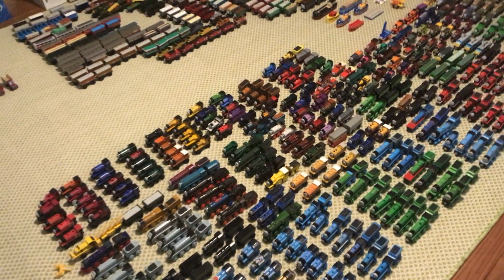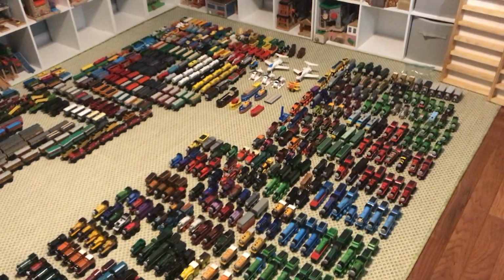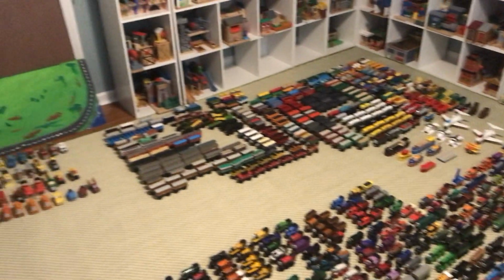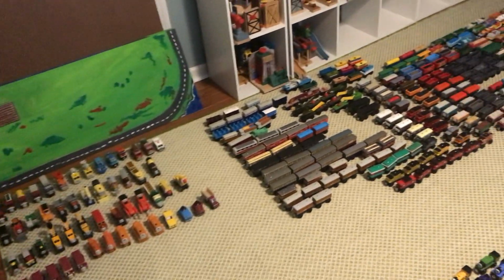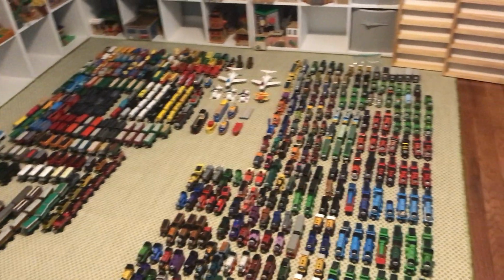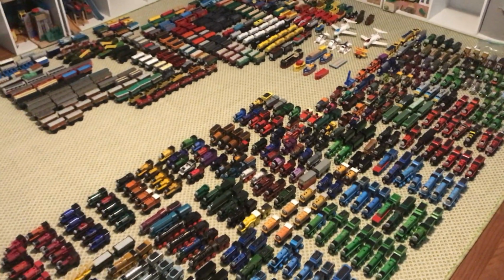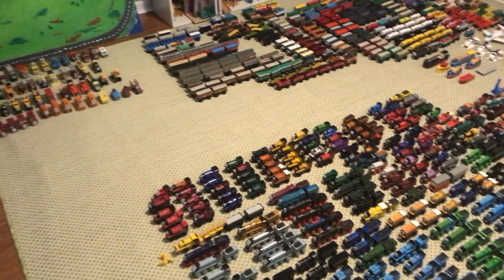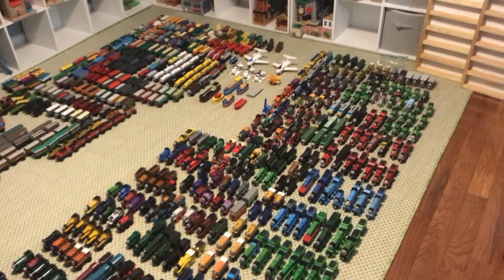But other than that, it's just a bunch of other random stuff that I don't have. Just a lot of different variants of things that I already have. So all in all, I'd say there's maybe 100 more that I really want to add to my collection. So that will be when the next collection video will be. I'm not gonna do another one of these until I have my completed collection.